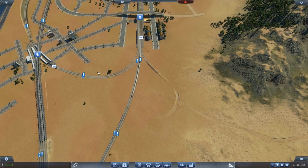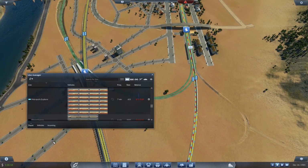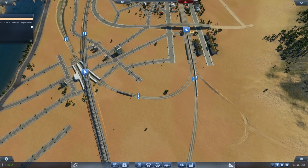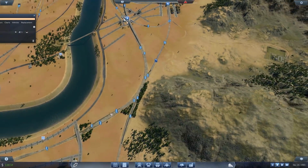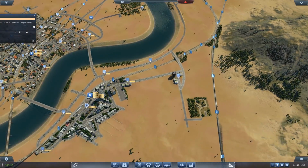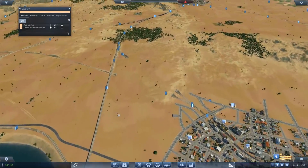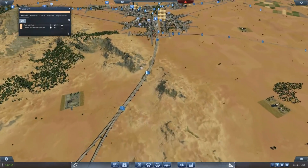Well, there's nothing much I can do about that. Let's set this one up, and then we'll worry about everything when we worry about it. So we're going from Detroit East out to Grand Junction, Riverside. There we go, look. And then out to, I think I might need to do a crossover at Detroit East.